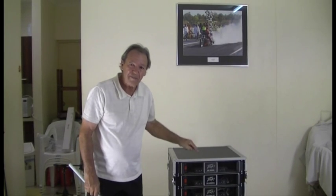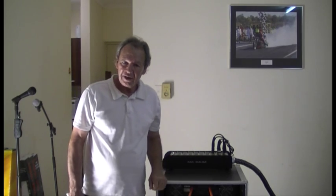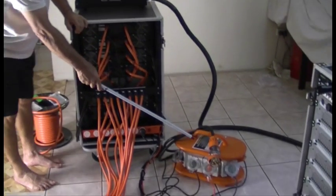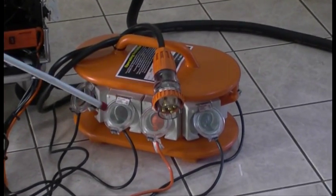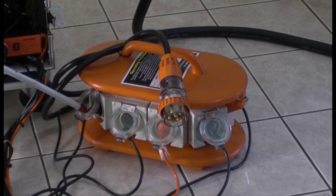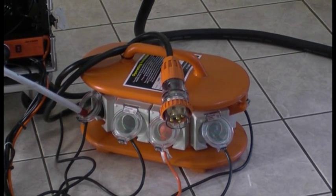Let's have a look at the back of the amplifier rack now and see how we get all that power to the loudspeakers. With 21,000 watts of amplifier power, we need a lot of electrical current. What we use over here is a 3-phase distribution block. Runs 415 volt, 32 amp 3-phase. Into the box here, and we've got 6 outlets. They're protected by 3 20 amp breakers. That gives us all our power from one source and plenty of power for the job.